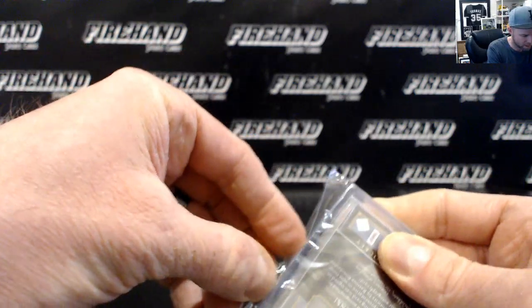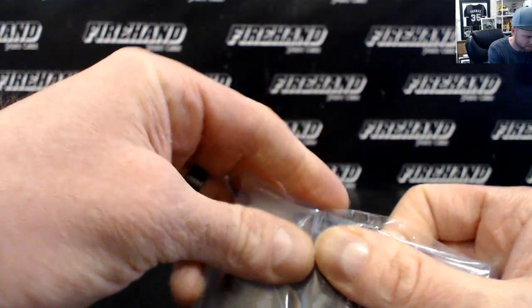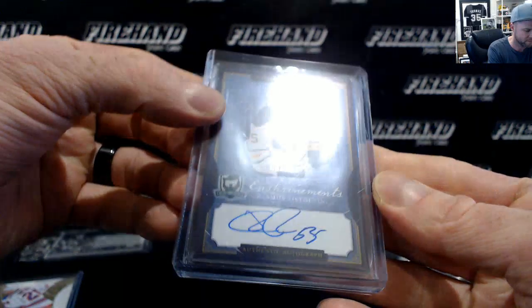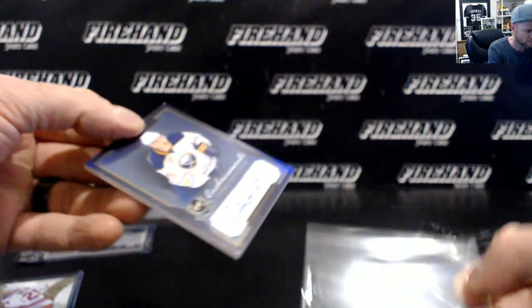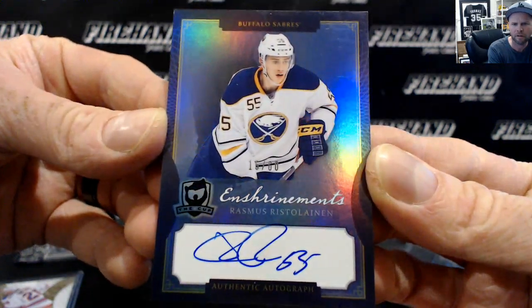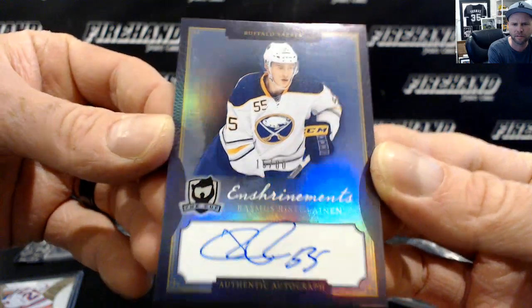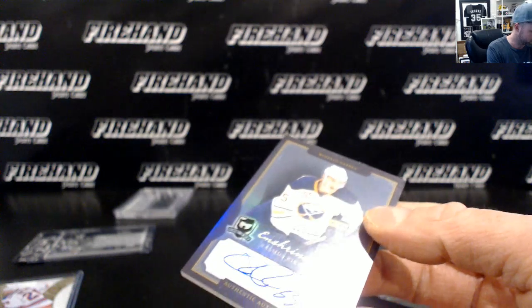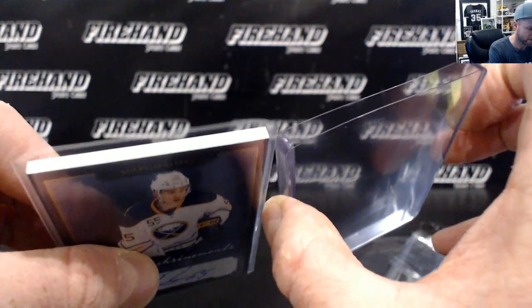I'd like to get a good look at it. So many layers of plastic, can't even appreciate the cup card there. Alright. I'll put that in some new protection. I think it's way too big for it.